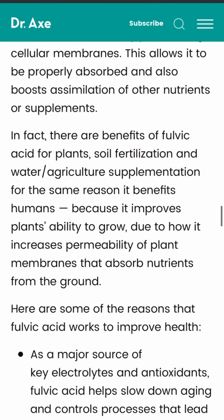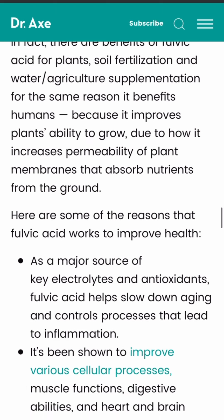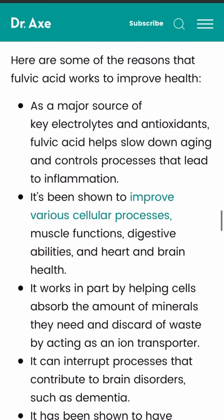In fact, there are benefits of fulvic acid for plants, soil fertilization and water/agriculture supplementation for the same reason it benefits humans, because it improves plants' ability to grow, due to how it increases permeability of plant membranes that absorb nutrients from the ground. Here are some of the reasons that fulvic acid works to improve health.